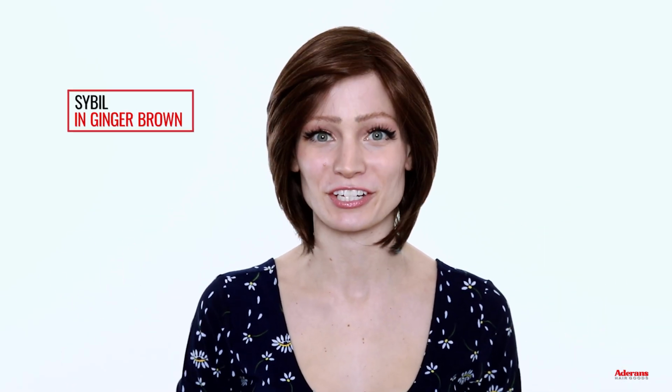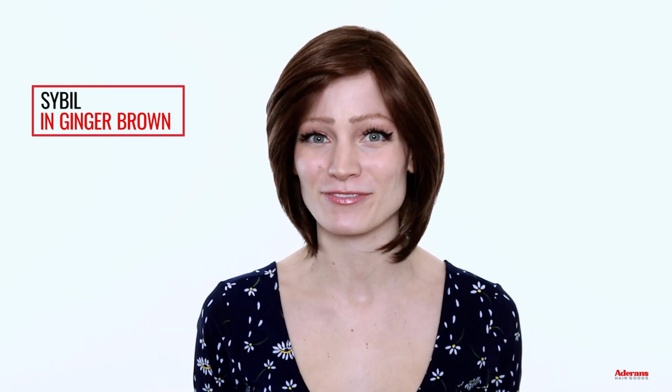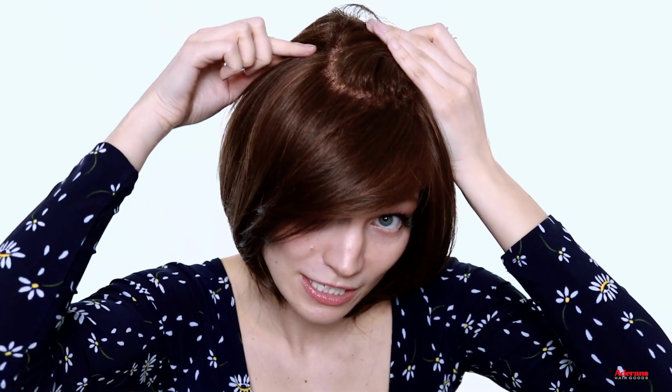The last of the new Amore wigs that came out for 2020 is the one that I'm wearing now, which is called Sybil in the color Ginger Brown. Now, this wig features a brand new type of cap construction as part of the Amore Collection. It's similar to the ones that I've shown so far with a few differences. This wig features a new advanced lace cap construction, which still features the double monofilament part, so that you can change the hair however you want and still have that very natural looking scalp effect.